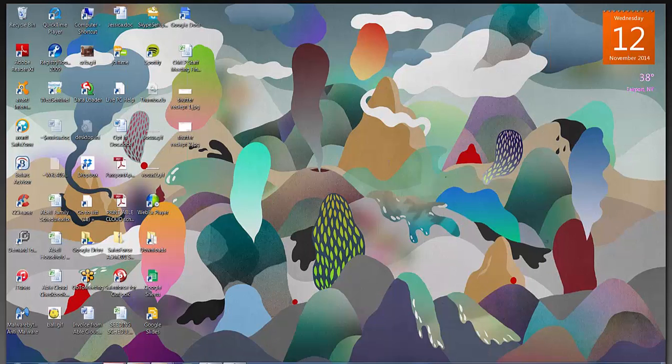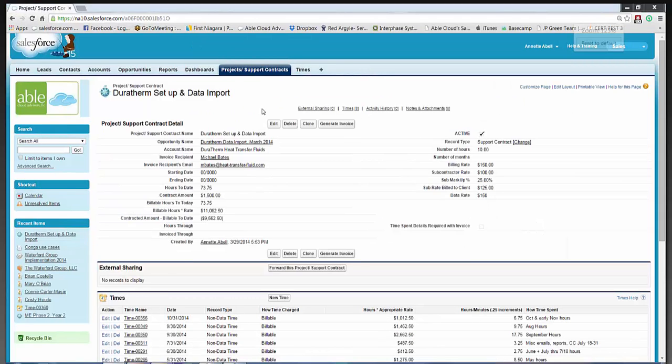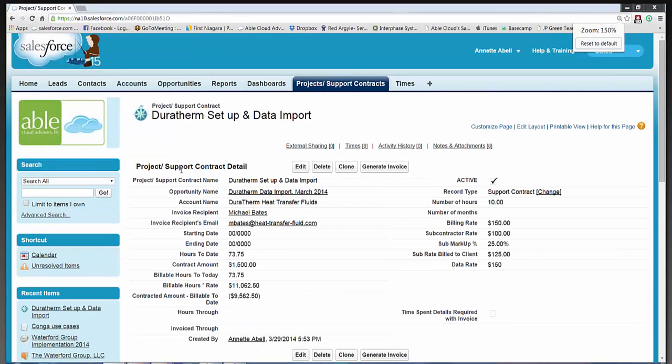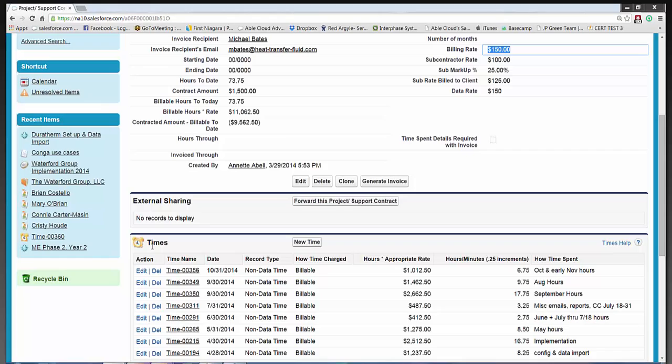All right, so here's one of my project objects, and I know this is kind of small, but I keep track of what it was originally billed for, what my billing rate is, markups, the whole thing, and here's where I'm entering all my time. I have a timesheet UI where I do that. I can do it on my phone, I can do it in Salesforce, wherever.